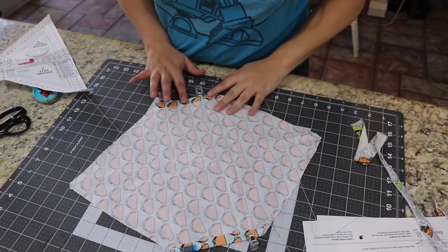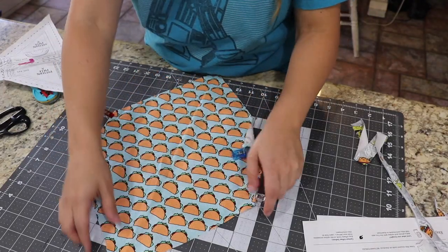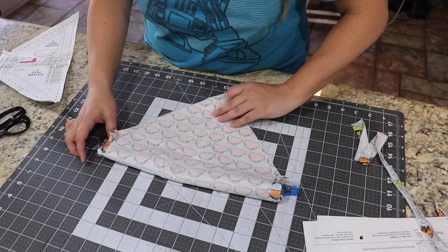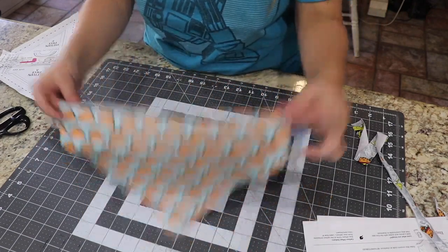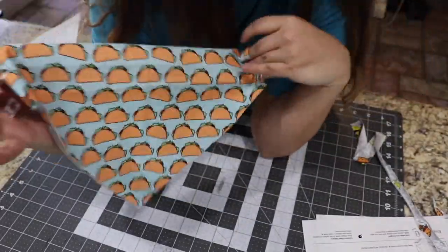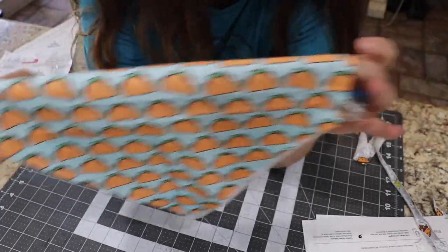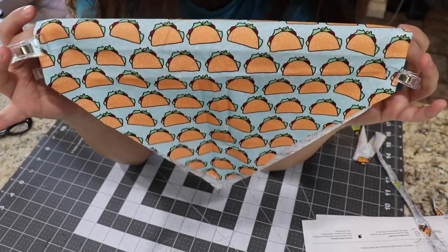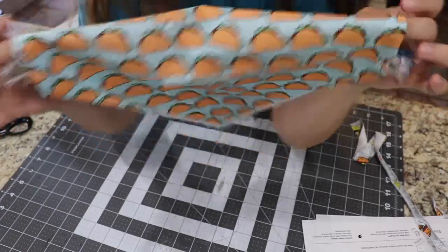So basically what I'm gonna do now is sew these ends, and then I'm gonna sew it this way along these edges, and then flip it out, and then I'll have a cute taco themed bandana. And then I'm gonna add a personalized name, and the name I'm gonna be adding to this bandana is Groot, which is an adorable name. So I'm gonna go ahead and sew this real fast, and then I'll show you guys what I do next.